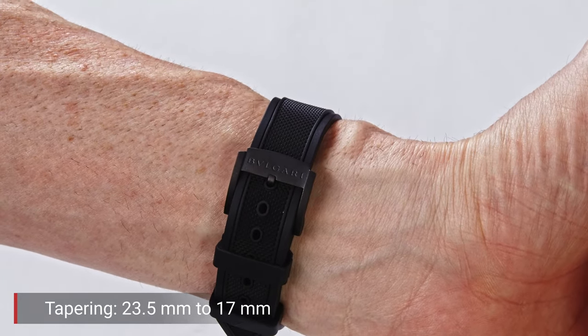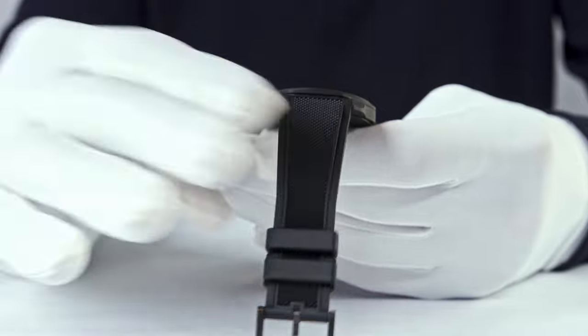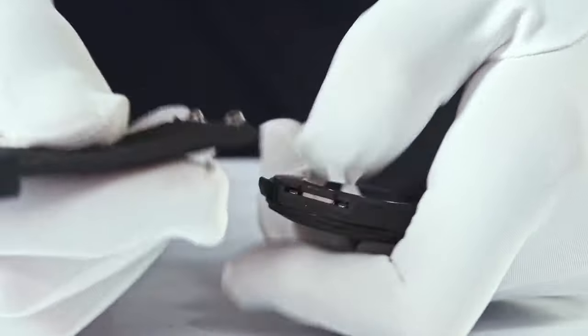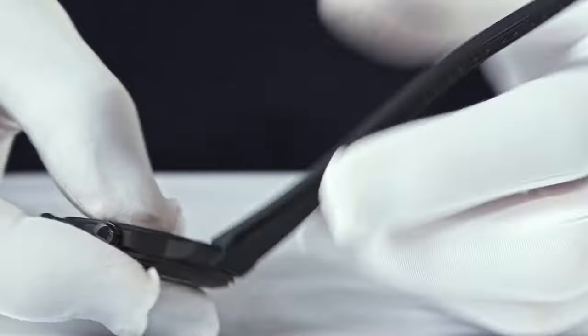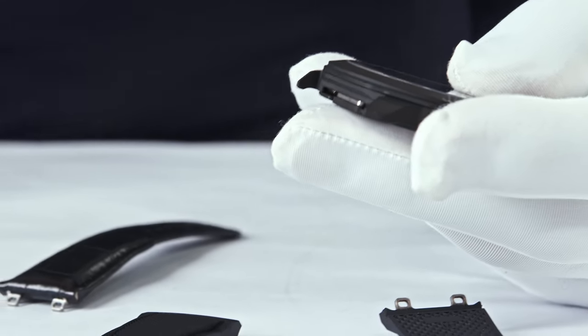Yeah, no, it's a bit of a weird number. And it tapers down to the clasp of 17. Why is this just a, let's say, fantasy figure? Because the watch features a quick exchange mechanism where you can just press on a button and take this rubber strap off. And when you buy the watch it comes with a second strap, and I have it here.